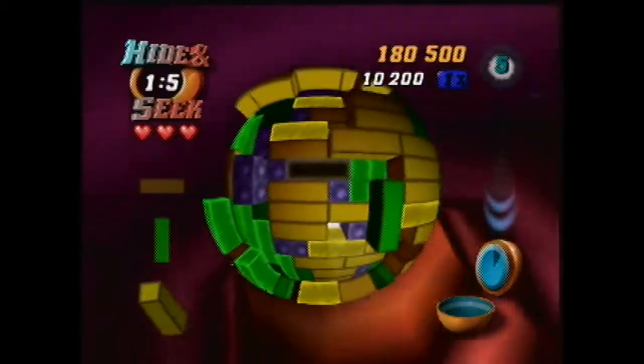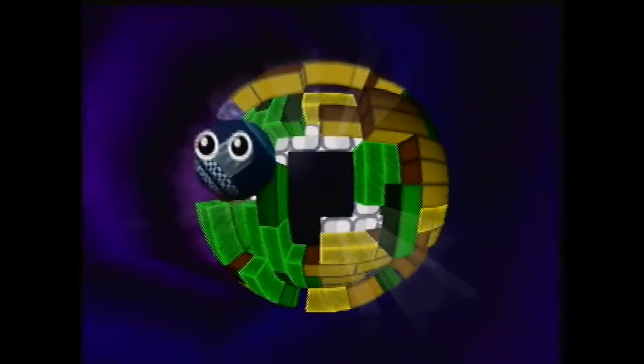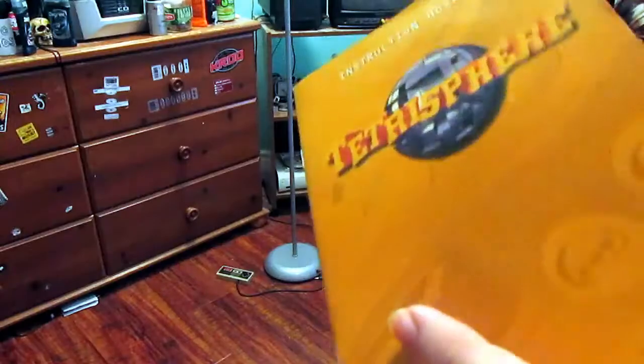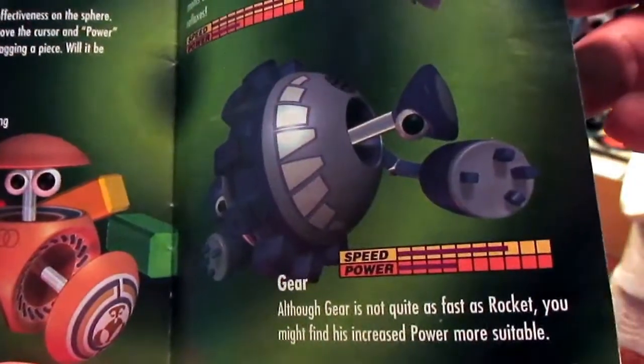But to be honest, you're doing pretty much the same thing every time, trying to clear enough spaces in the right areas to either free a friendly robot, or reveal a picture, or whatever the goal happens to be. The manual, interestingly enough, lists a number of characters, all with their own unique stats. Apparently some of them have to be unlocked, but I'm not sure how.